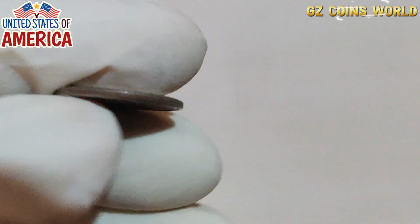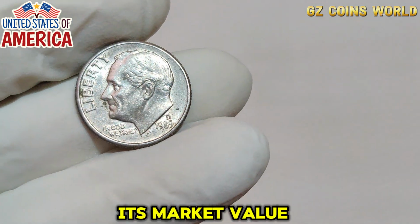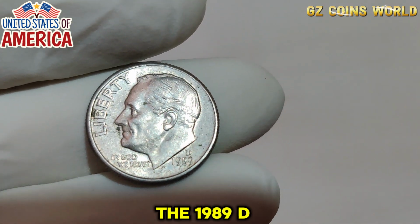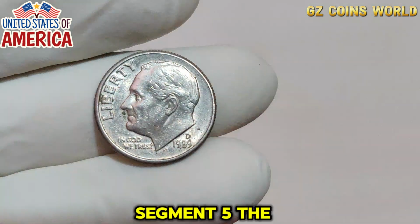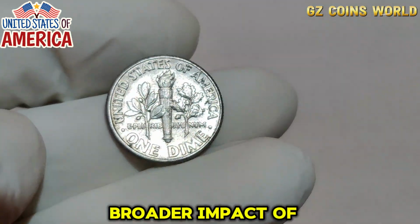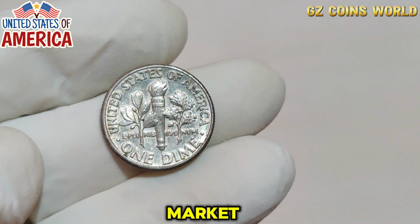In addition, the incredible demand for coins like this has driven up its market value. As more and more collectors look to own a piece of American numismatic history, the value of the 1989 Liberty dime continues to climb. Segment 5. The impact of the 1989 Liberty dime in today's market. Now, let's take a look at the broader impact of the 1989 Liberty dime in the modern numismatic market.